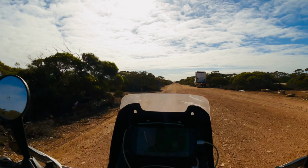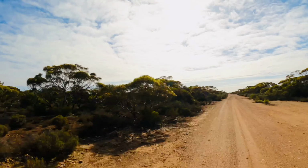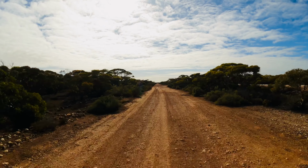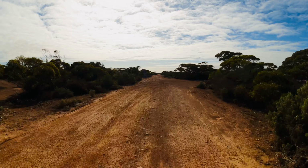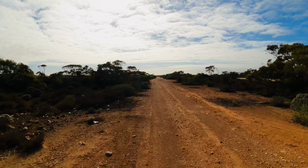As soon as you leave Border Village, the truck stop across the road basically leads straight onto the old Eyre Highway. We're on it now. So we've got about 220 k's of this. Hopefully we'll be able to see some bits and pieces along the way.